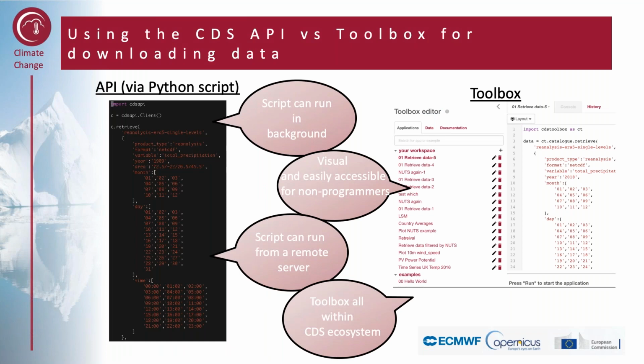So I've got a quick comparison here between the two, as we had to decide which method was best for our needs. As you can see, both the API and the Toolbox have their advantages. It's a matter of choosing the appropriate method for your task. In the case of C3S Energy, the goal is to produce an automated system which will create climate and energy indicators that will ultimately be available for users via the C3S itself. So in our case, using the API is the preferred approach for obtaining the data.